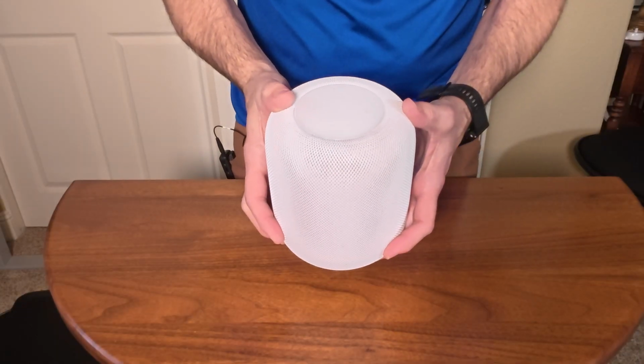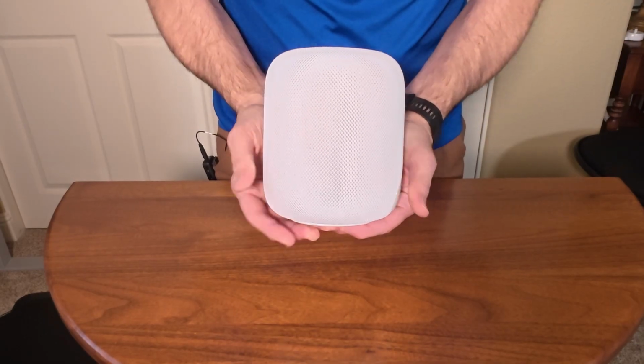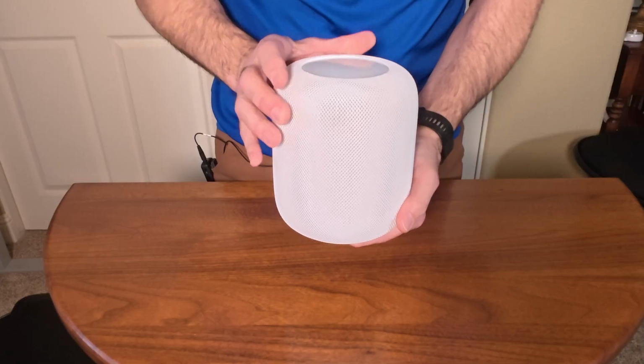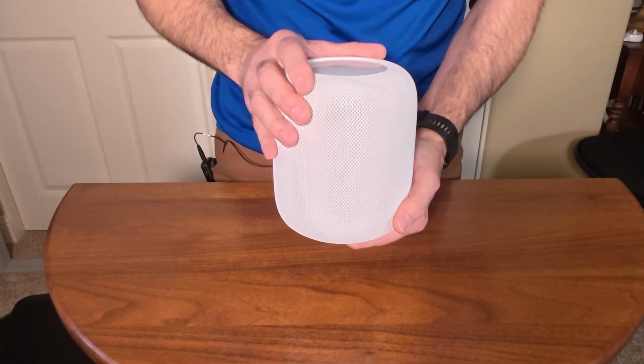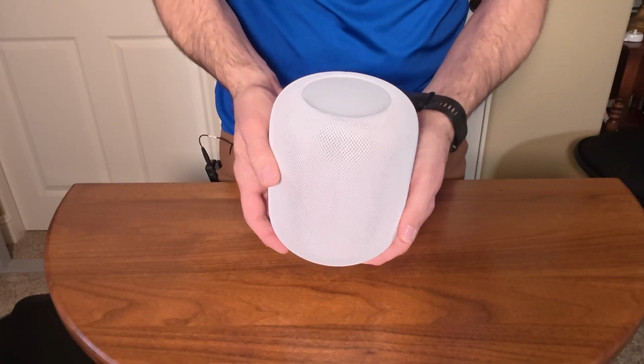Today we're going to look at Apple HomePod, the big HomePod, not the mini. This is Apple's HomePod. This particular version of it has been out for 2 years. Now, I got this unexpectedly. I never intended to buy one. I've got one now. Did it change my mind? So that's what we're going to look at today.